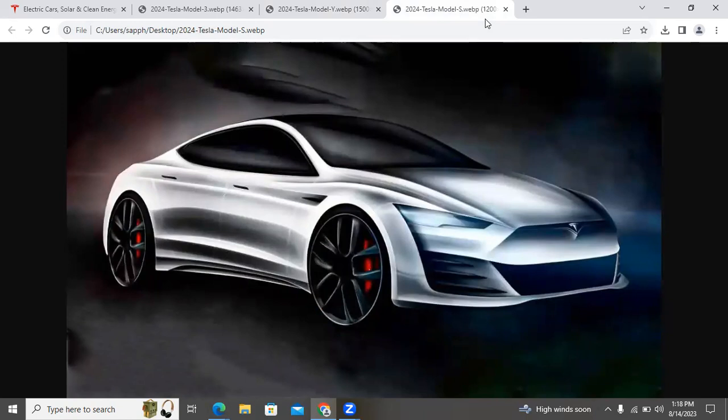A lot of people, a reason for them not to go electric is because they have that battery range anxiety. But with the new 2024, Tesla's gonna be looking to upgrade that and increase the mileage.